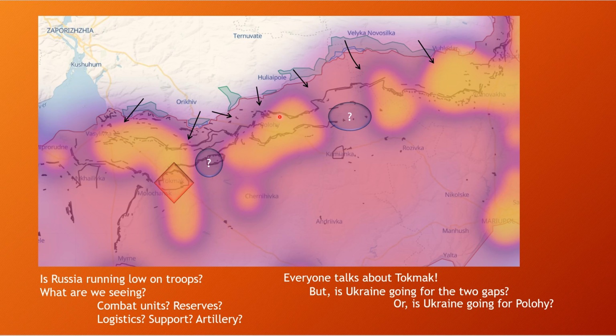I mean, what do I know? I'm talking out of my ass, basically. Another theory, I guess, is, are they heading for these two gaps where Russia has no troops? Take a look at this. If they're moving south from Orikhiv, they seem to be heading straight for the gap, right? Where Russia has no troops. Same thing over here at Huliapole and Velika Novosilka. That could actually be a push towards this massive gap between the Russian troops. Who knows? I'm just throwing theories around here. Maybe Tokmak is the final objective here. Just throwing random stupid theories around.